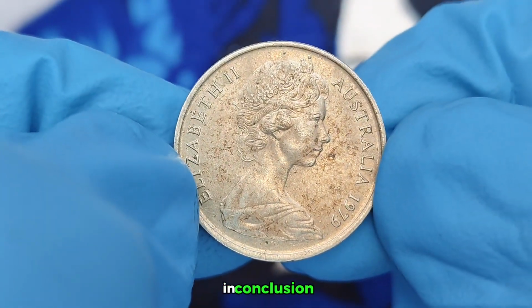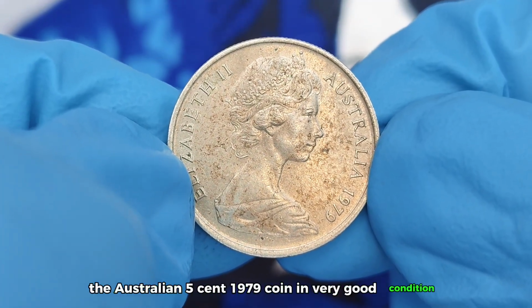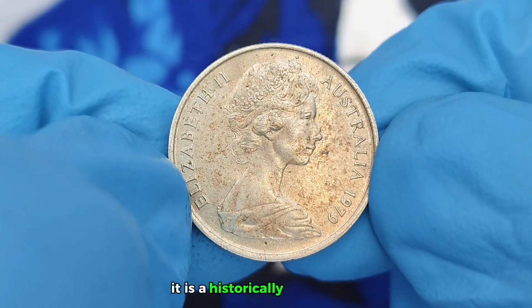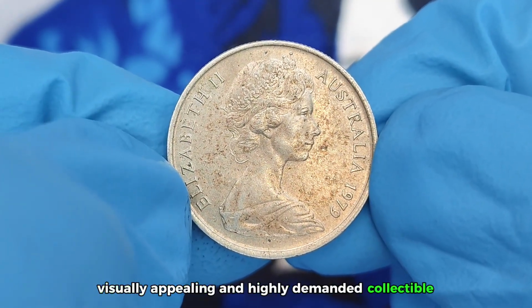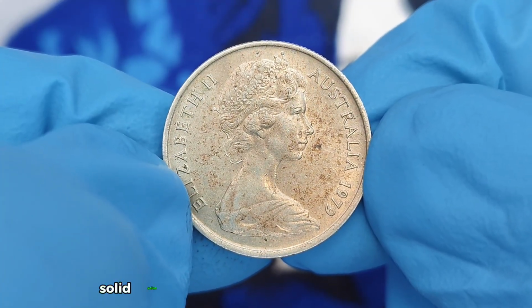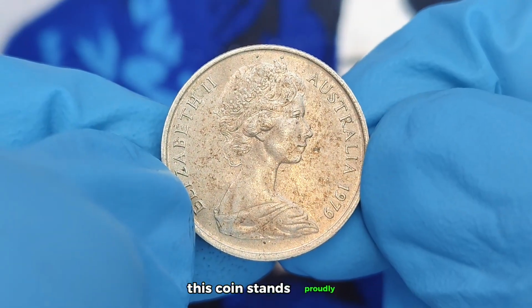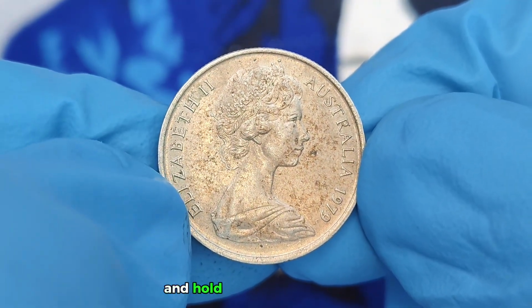In conclusion, the Australian 5-cent 1979 coin in very good condition is far more than a small denomination coin. It is a historically meaningful, visually appealing, and highly demanded collectible with strong market energy. With growing interest, solid value trends, and an expanding collector base, this coin stands proudly as one that serious collectors are excited to own and hold for the future.